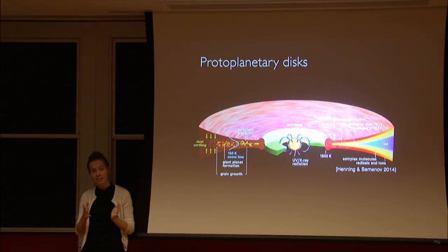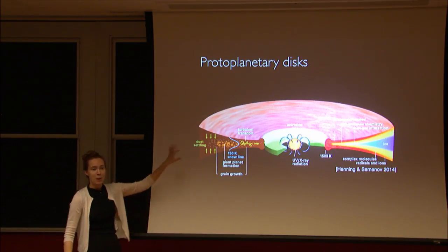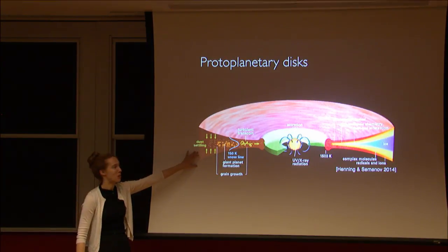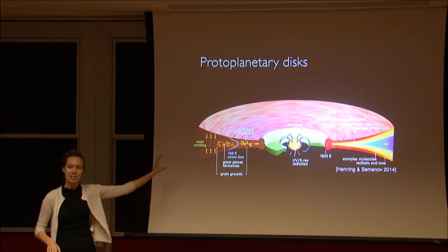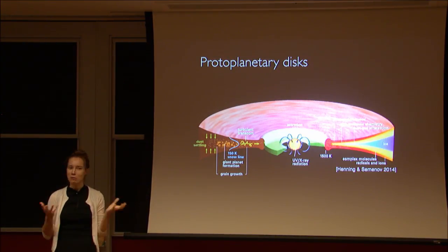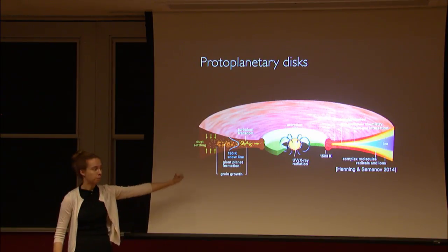These disks are not static objects. There are lots of dynamical processes going on that move material around, both on large scales and small scales. Now, when I told you that this happens, I'm going to ask you to forget about it for roughly the next 40 minutes and instead focus on the much smoother, static-looking right part of the disk. Not because this isn't important. It's actually really important. But we have to start somewhere, and we're starting by looking at processes where we think this is not that important for the chemical structure.